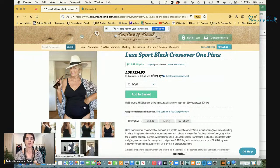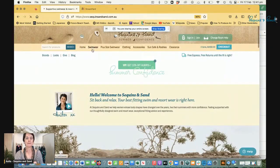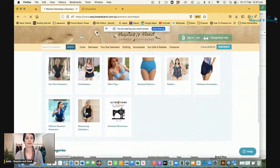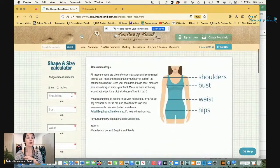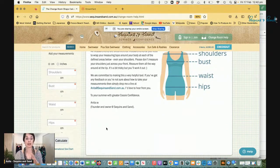Okay, there we go, girls. So to find it, remember, you go into all of our mastectomy swimsuits in swimwear and then the mastectomy swimwear area. Now, if you've not shopped with us before, this is where you should start. Go up here to the change room and there you'll find our shape and size calculator. You put in your measurements and it will tell you what shape we think you are and what size we think you are in the labels that we sell. Really good place to start. We get a lot of positive feedback about this tool.